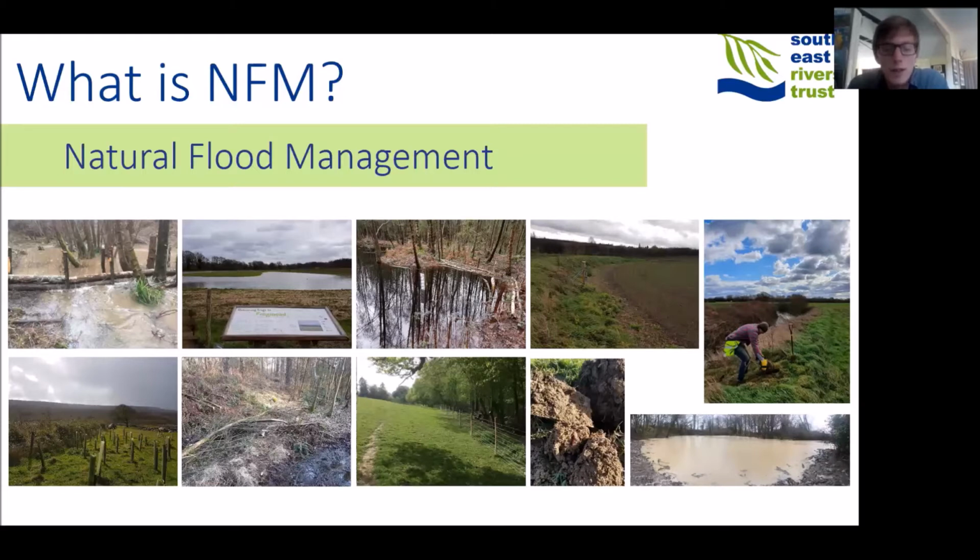As mentioned before, natural flood management, unlike much traditional flood risk management, can offer multiple benefits. These will be discussed later in more detail, but they include creation of new habitat or restoration of existing habitat, amenity, improvements to farming, and improvements to water quality.